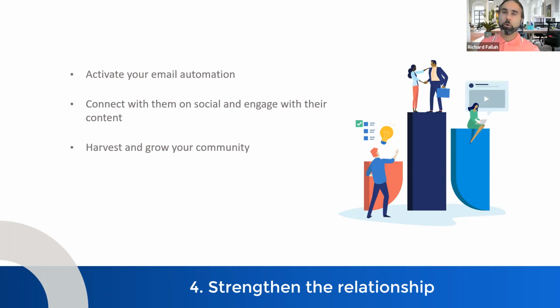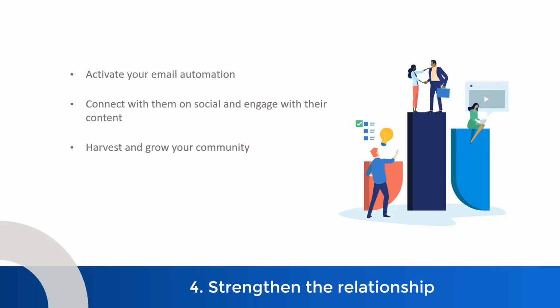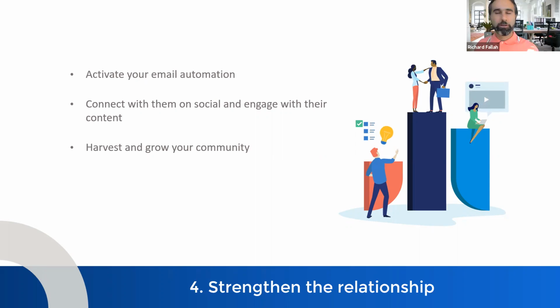Also, harvesting and growing your community. I always come back to community because it's the one thing that nobody can take from you. It doesn't matter if third-party cookie or first-party cookie is gone. Your community will be there if you are providing value. So I think everybody day one should be thinking about, okay, we're going to do a Slack community. We're going to do a meetup. We're going to do a Facebook group. We're going to be doing tribe.co, which is a great way also to harvest a community. Whatever it is, invest in them because they will appreciate it.